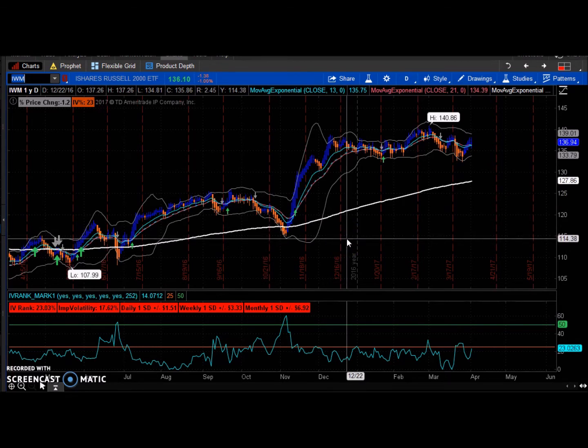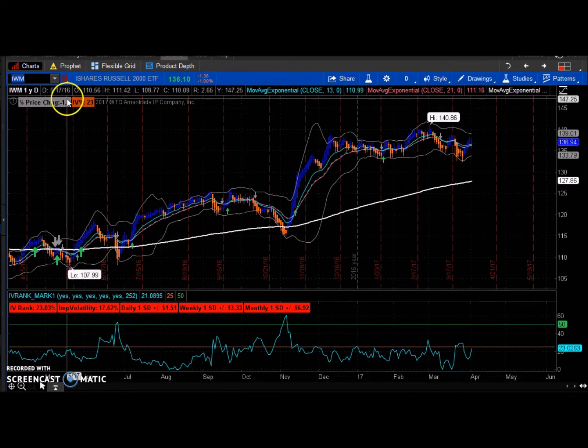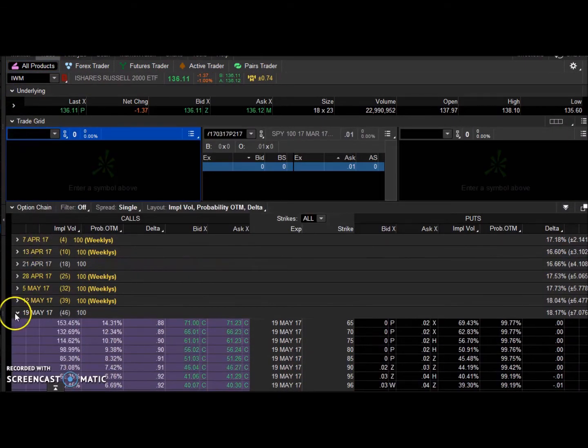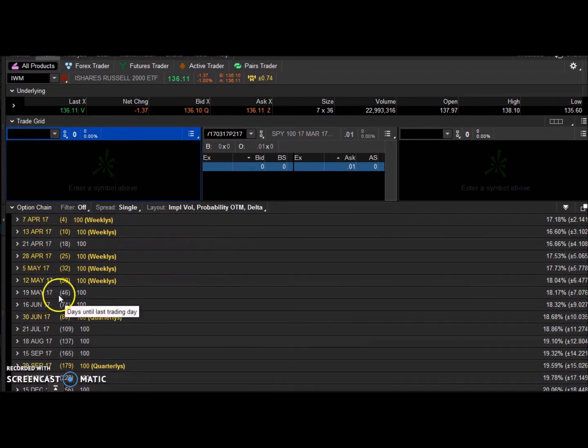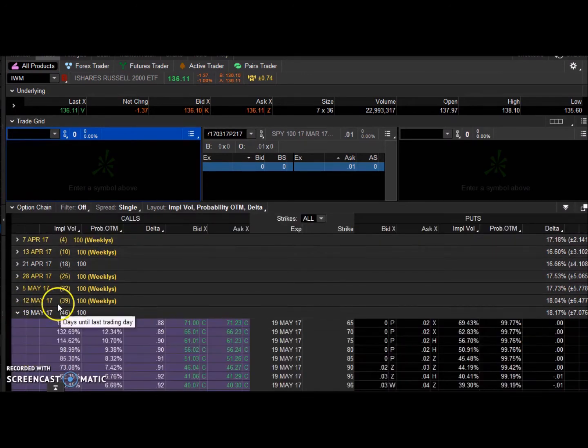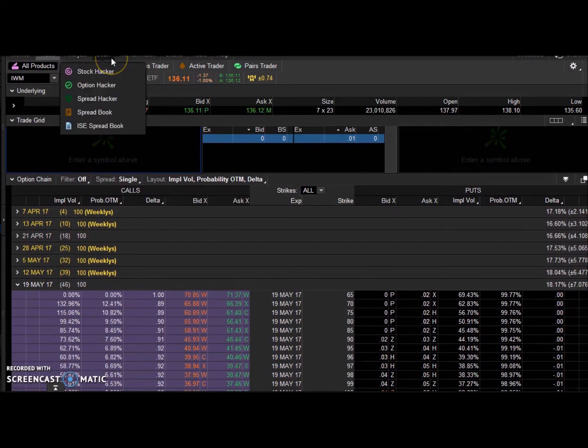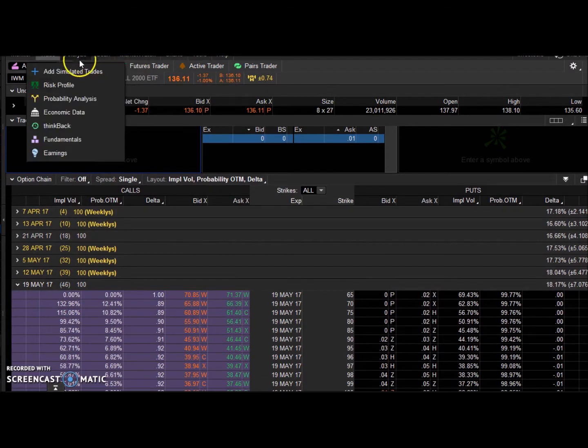Okay, so again, guys, tomorrow is the most opportune time to trade, to put on some premium trades, selling some premiums. If you look at IWM, I'll close this. As you can see, 46 days. So that means tomorrow's 45 days. And once you put on a trade, you want to look at managing that at 50% of max profit.